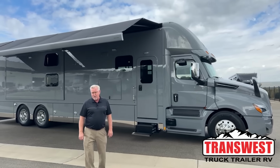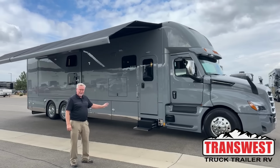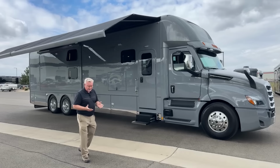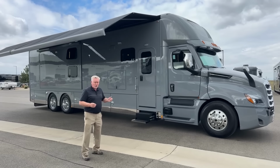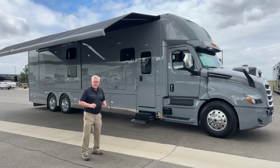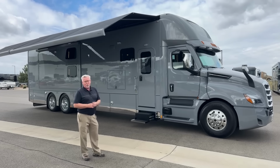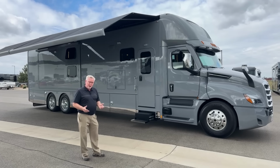My name's Mark Love. Today I'm going to be talking about a great coach. This is a Renegade XL that we just got in. This happens to be a sold coach, but we want to show you the floor plans and let you know all about these XLs anyway, in case you might want to order one. This happens to be the 45BBC, which is a bunkhouse model.